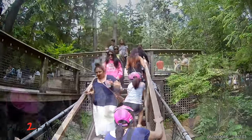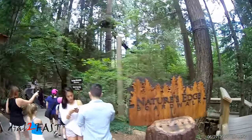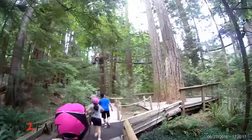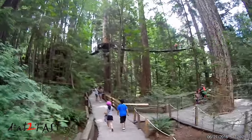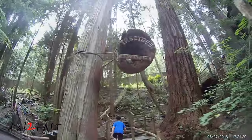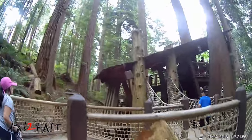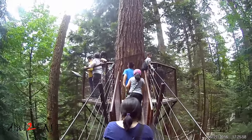When you get to the other side, there are more things to see. There's a Nature's Edge boardwalk. If you follow the Treetops Adventure, you'll find 7 more small suspension bridges. All these bridges are connected together, so you can walk from one to the other.